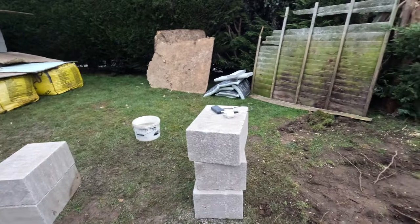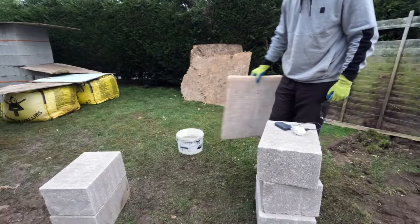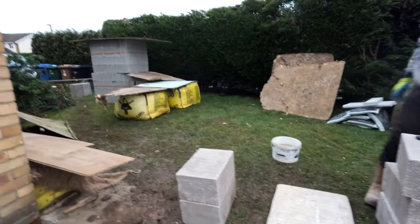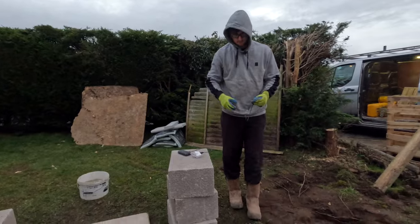Bricks are coming sometime today. Probably late morning, but we'll be fine. We've got the blocks and the... Oh yeah, the 100mm concrete blocks are coming this morning too, with 4 tonne of MOT.